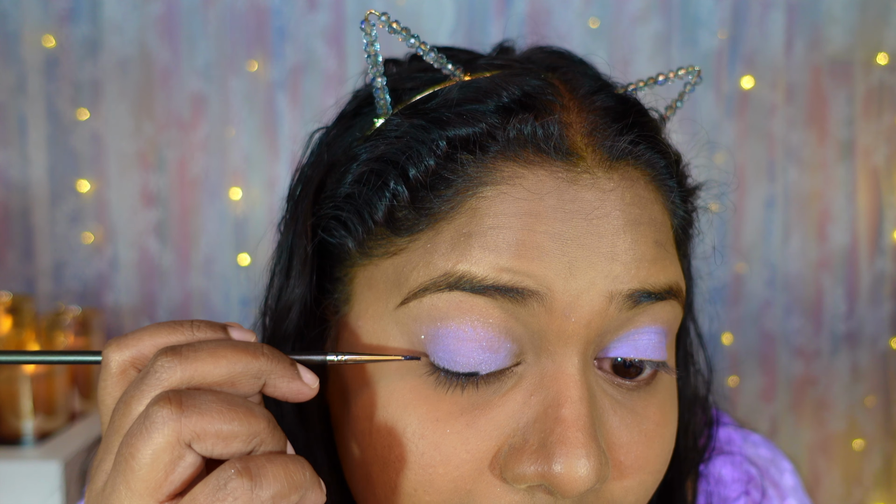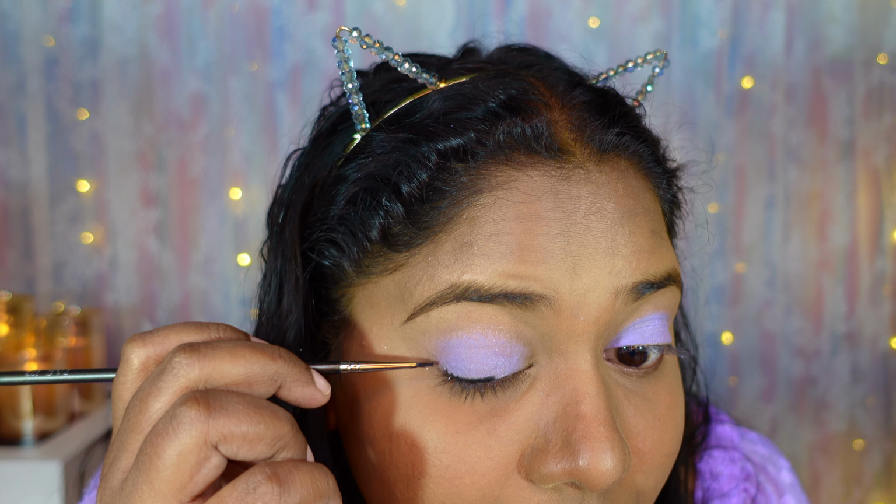My eyeshadow's done. I'm gonna apply a little bit of liner. For that, I'm gonna use my Inglot gel liner in the number 77. So my eyeliner is done as well. I'm gonna do my brows. The brow product is in the shade Ebony.